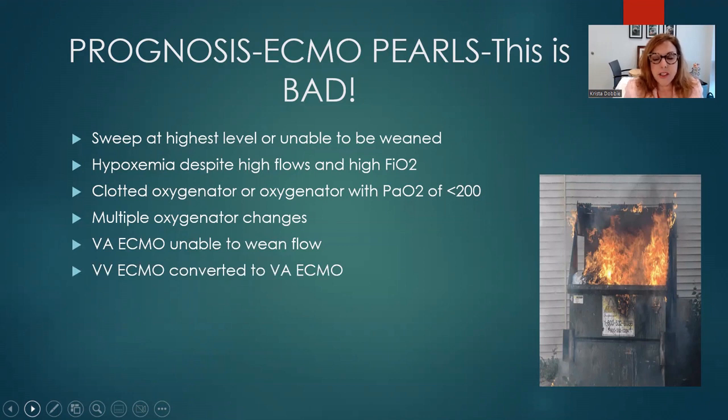Anytime you see VV ECMO, remember, VV is just respiratory support. However, in pulmonary fibrosis patients and patients that have pulmonary hypertension, unfortunately, if they develop right-sided heart failure, you may see the cannula strategy changed and VV ECMO is changed to VA ECMO. Again, that's a very poor sign in somebody who may be trying to get to lung transplant.